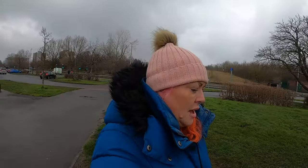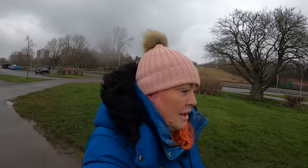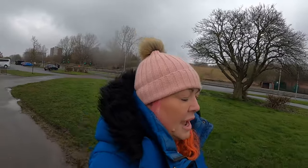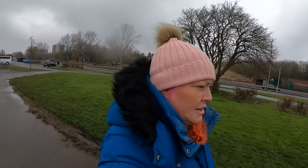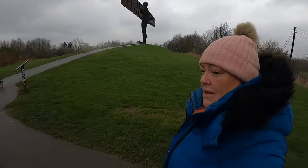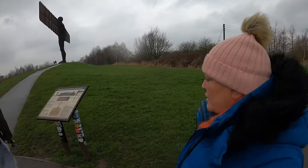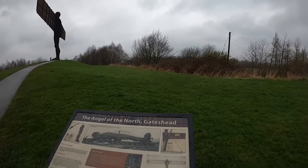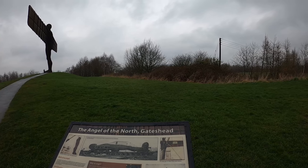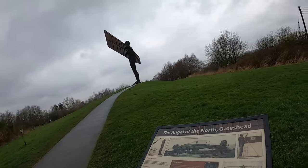I do believe it was erected in February 1998, I want to say. And part of the plan for it to be erected is it wasn't to be lit up, so it said. So it says the Angel of the North gate said. Oh my God, look how far down it goes.